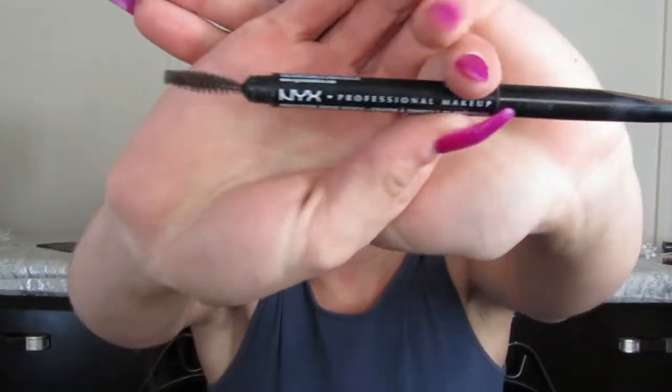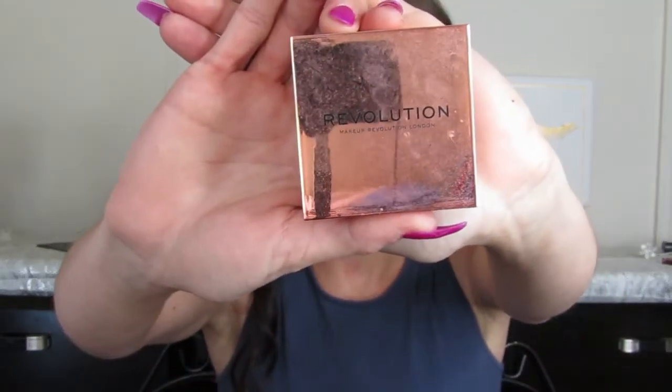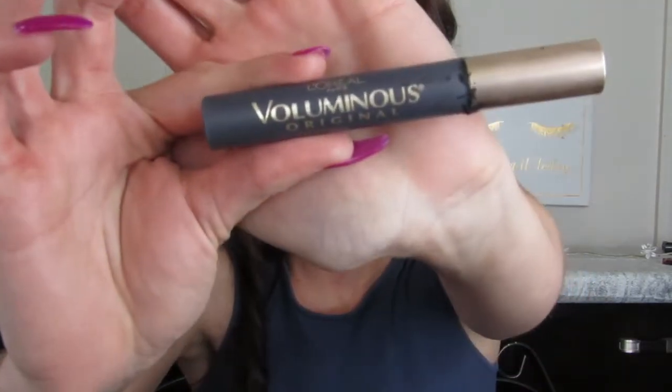So I used the NYX Professional Makeup Precision Brow Pencil to fill them in. And then I love this stuff if you like the waxy brow or the natural bushy brow look. The Revolution wax is really good. It's the soap brow, and you just add water to it, and it comes with a little brush. But yeah, and then I used the L'Oreal Voluminous Original Mascara.